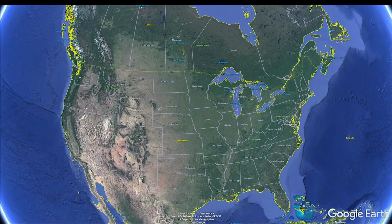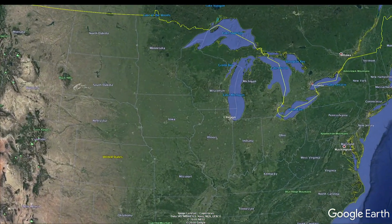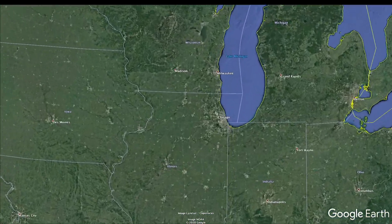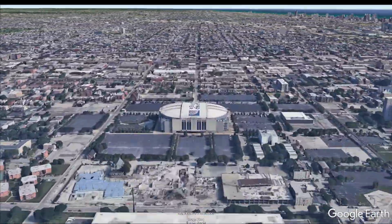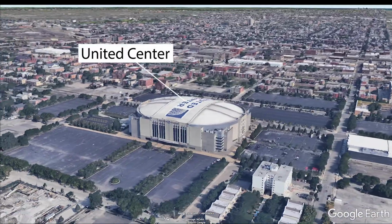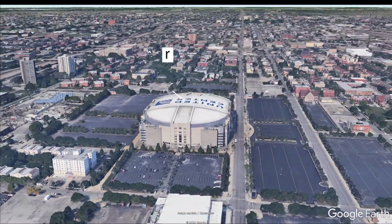On today's show we're off to Chicago, Illinois to visit the United Center, home of the Chicago Blackhawks of the NHL. Construction of the United Center started on April 6, 1992 and it opened on August 18, 1994 at a cost of $175 million. It is owned by the United Center Joint Venture. The United Center Joint Venture is a 50-50 partnership between the Chicago Bulls of the NBA and the Blackhawks.